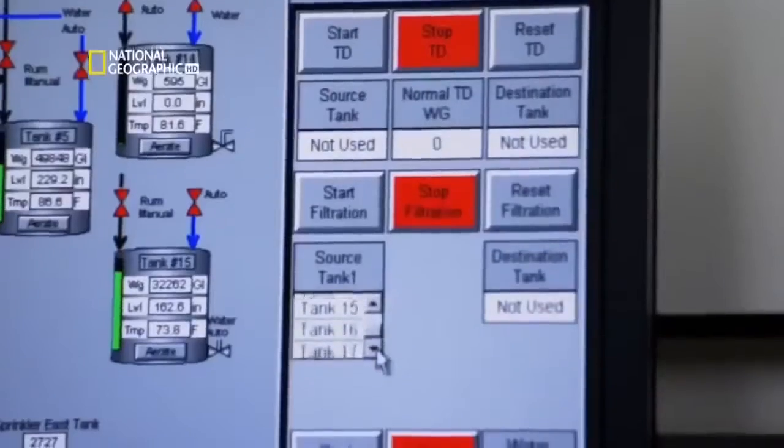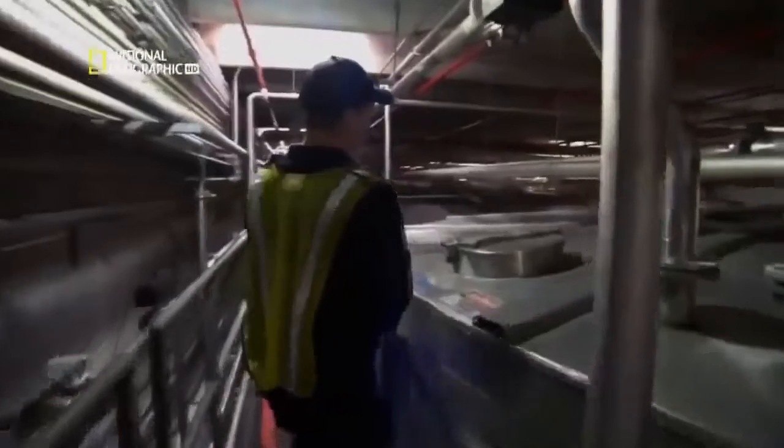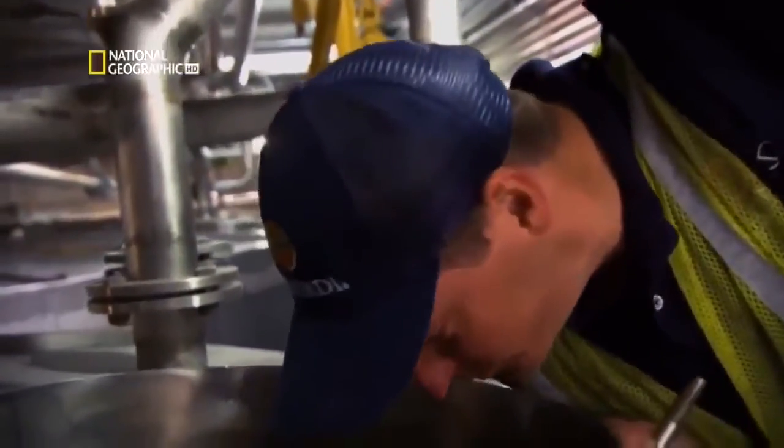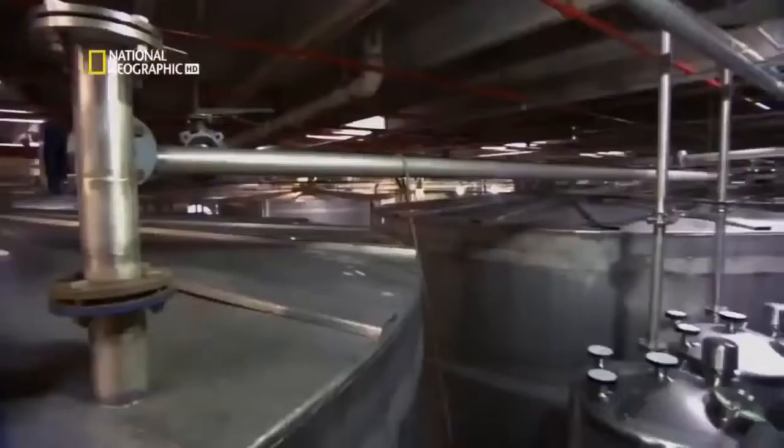Now he dilutes all the rum with filtered water to ensure absolute purity. He pushes in about one part water and one part rum. It takes 2 hours to fill the 132,000 liter tank. After it's mixed, the alcohol is diluted to around 80 proof. Now it's ready for bottling.